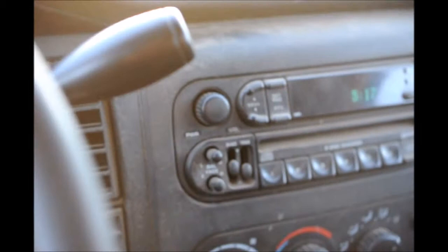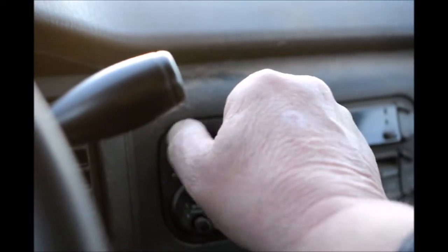it's a darn good way to hunt, and especially because when you get a little cold, you can turn the heat on, listen to the radio.